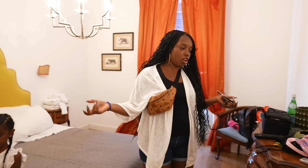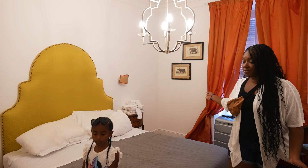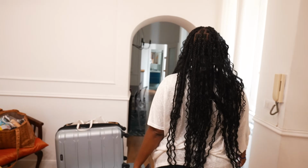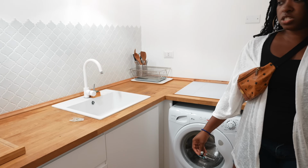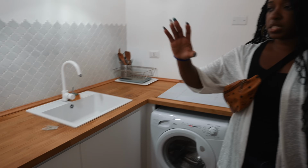The second bedroom is a little bit larger. This is where Rich and I are going to be sleeping. Nice size, queen size bed. Does have AC. No TV in here or anything, but it is a nice size. This apartment is bigger than a lot of people's apartments I know in America. Okay. Kitchen. It does have a stove. It has pots and pans. Lots of wine glasses, cups, and all that jazz.